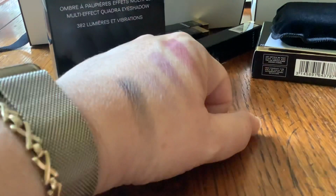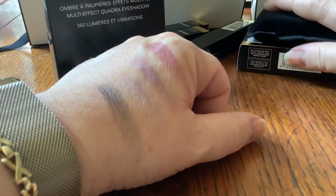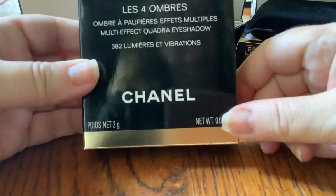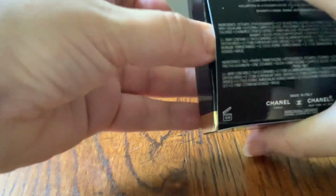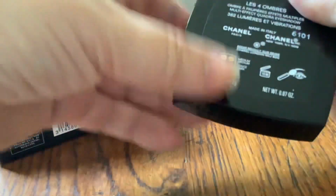So that, just to remind you, is the Douceur et Sérénité, and I knew immediately that I wanted to get that. I thought a little more about this one, but it just looked so nice in some of the demos on YouTube that I saw. This is Lumière et Vibration, a bit more of a standard look, and definitely a more standard Chanel look, in the kind of browns and golds.